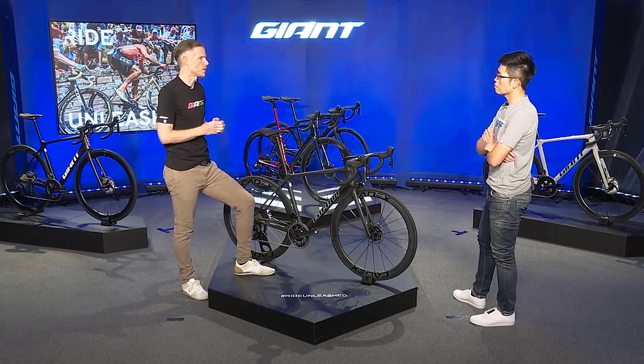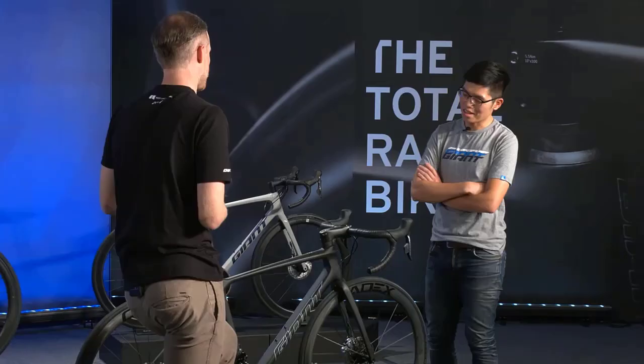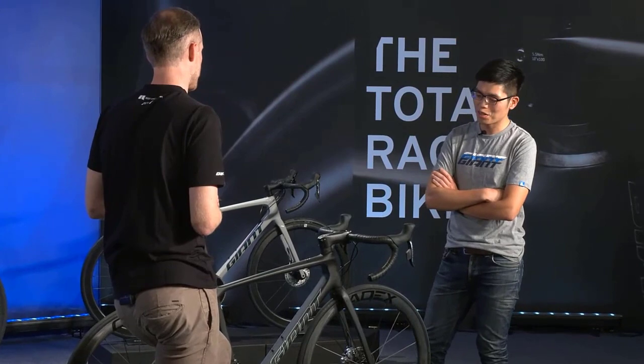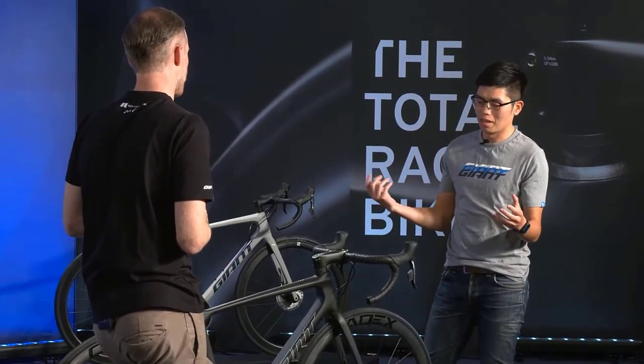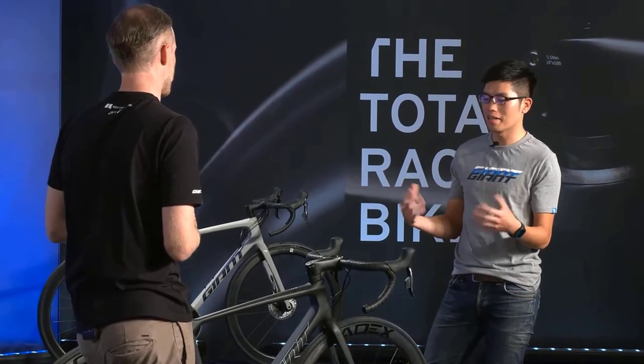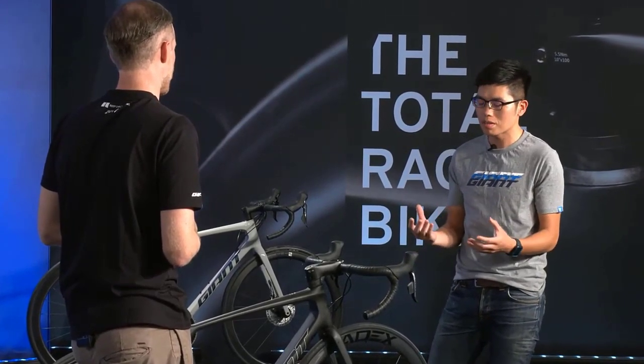And that was definitely one of the key feedbacks we got from our CCC team. Greg Van Avermaet said that the first time he rode it, wow, the front-end stiffness is even greater than the current TCR, and that was already pretty stiff. So I think that was a great crowning achievement for the front end of this bike. Yes, this is a feature not only the pro-level rider can feel, but every rider. Even a rider like me can really feel the difference so significantly.